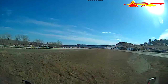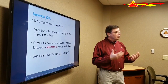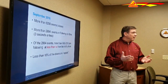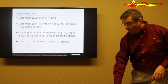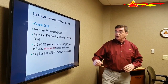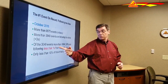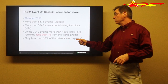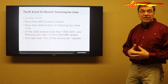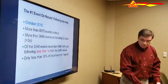What we notice is less than 10% of the drivers are the repeat customers. Okay, so following too close is a bad habit. Everybody has bad habits, and that's what we're trying to eliminate. Okay. In October of last year, about the same scenario right here, about 8,900 events, 3,000 on following less than 3 seconds, and then 60% of those on following less than 1 second. Okay, so again, 10% of the drivers are repeat customers. So day in and day out, I'll see the same drivers doing the same thing, and that's following too close.